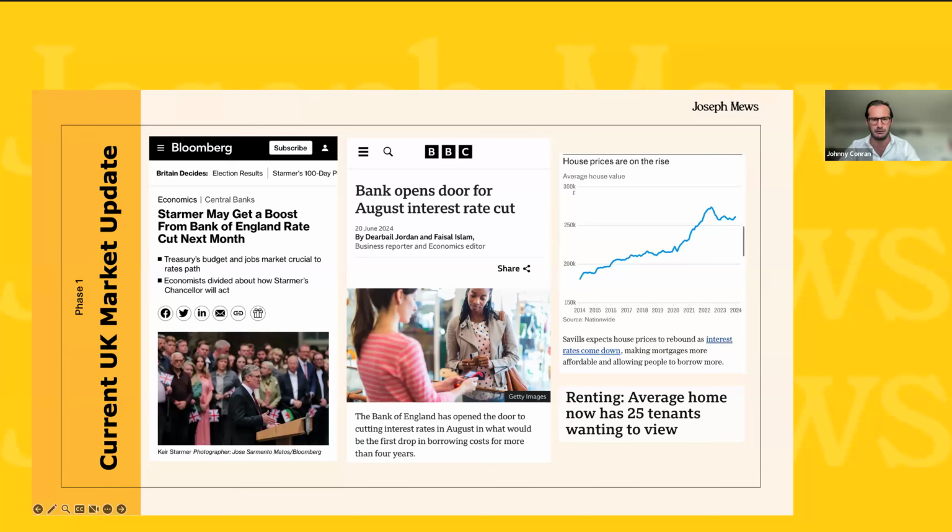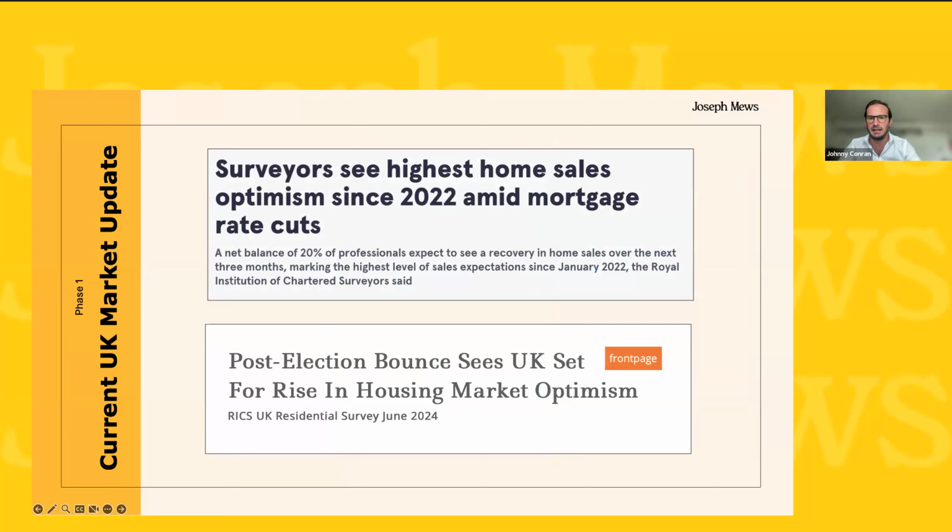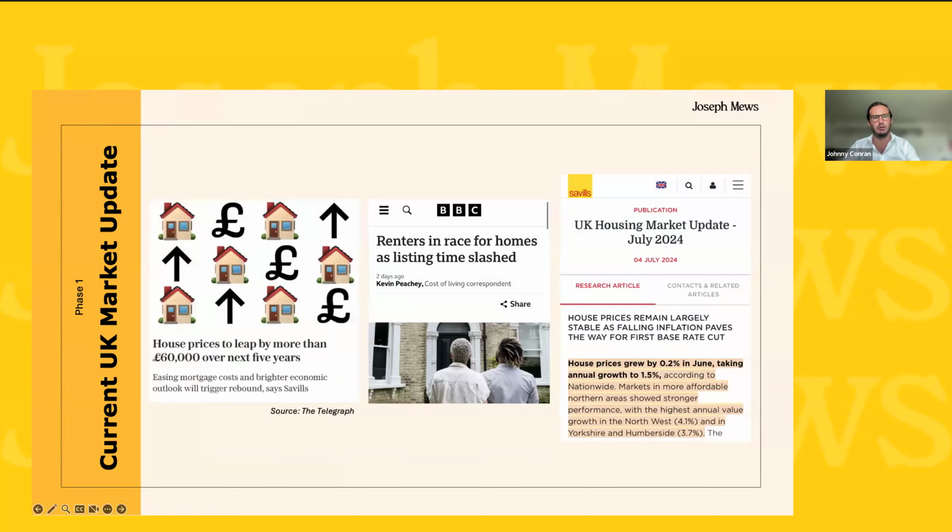So from a mortgage perspective, all of this pent-up demand is coming to the market now, and that's why everyone's quite bullish about the market. On the back of that, obviously, we see prices rising in the next 12 months. Again, there's optimism in the market, which is a welcome change. This is all stuff that's in the media now, and the reports from JLL, Savills, Knight Frank, the big consultancies, are all bullish about the coming years.